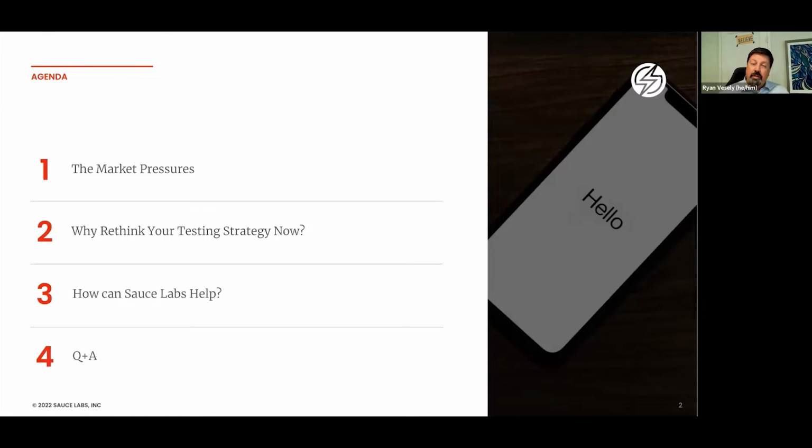Taking a look at both the experience that we have and, of course, building on the great functionality that my other three colleagues have already gone over, just to help paint that picture of how we can really help you achieve the goals that you're looking for.